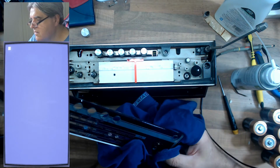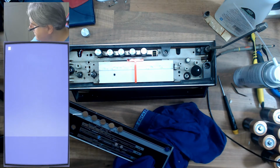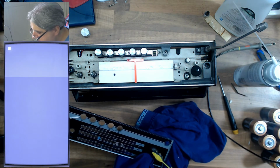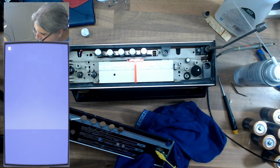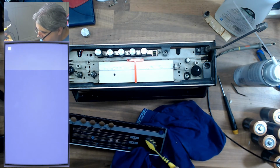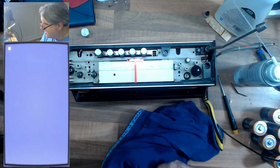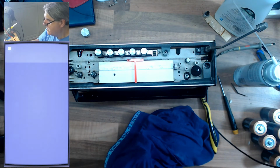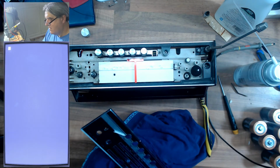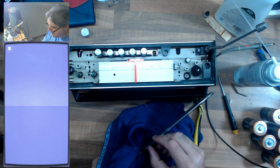But no need. This one's fine. Crack in it is only really cosmetic. Need some of the rust out from these holes though. Right, screws work. Neat there by the looks of things.